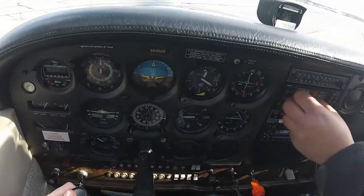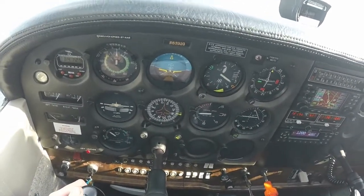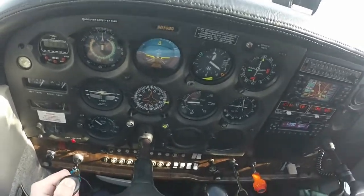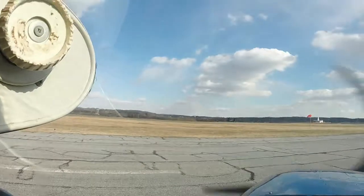Cessna 6392 Golf, Frederick Ground, runway 30, taxi via Echo Alpha, hold short of taxiway Bravo. Taxi via Echo Alpha, hold short of Bravo, 92 Golf.